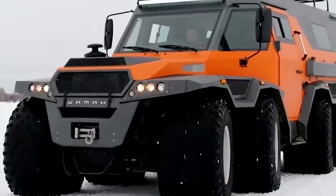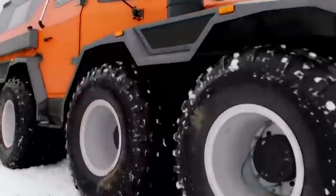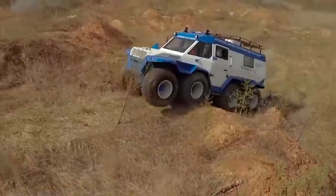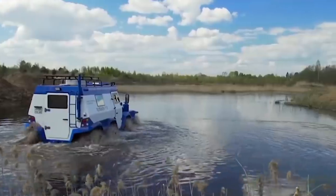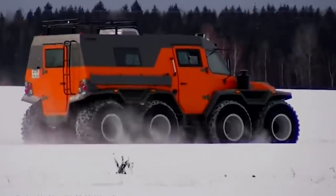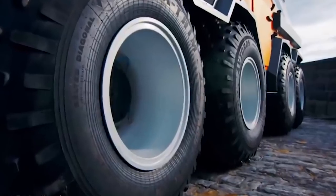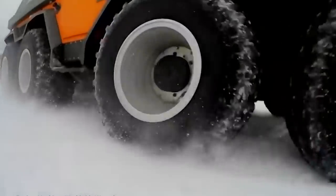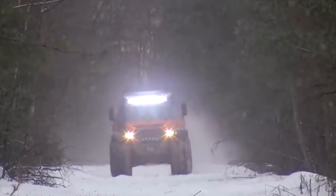The driver sits in the center, just like the McLaren F1, but that's where the similarities end. This is no sleek race car. It was built for harsher environments than those dished out on the track. The Russian-born Shaman can deal with almost anything, including snow, swamps, steep terrains, and deep waters. Yeah, this 8-wheeled beast is also amphibious, allowing it to tackle any terrain known to man, from land to water and back again. Equipped with low-pressure tires, this ATV makes off-roading more comfortable than ever. But with a starting price of $200,000, they're hardly flying out the door. In fact, the Shaman is yet to hit the American market.